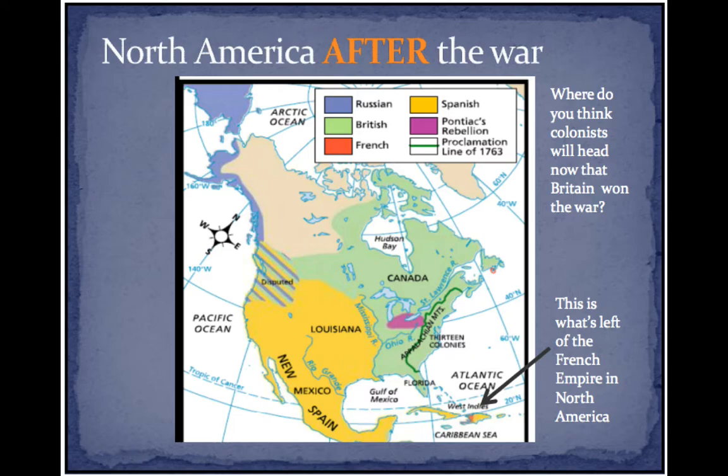Here's the aftermath representing European land claims in North America. Okay, once again, notice Haiti. This is all the land that France has now in North America. So now, Britain and Spain control all of North America, except that little tiny piece. Very, very important. They are the major controllers of North America, Britain and Spain.